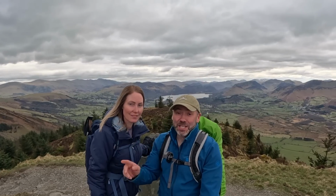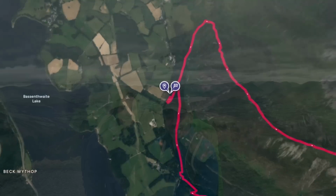Welcome back to the channel and to the Lake District. Today we're in the Northern Fells. We're doing 3 Wainwrights, which are Ullock Pike, then over to Carlside, and then where I am now, which is Dodd. Right, let's check it out on the map.